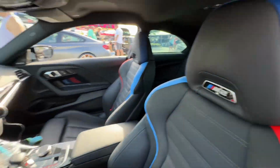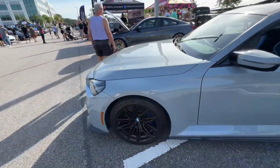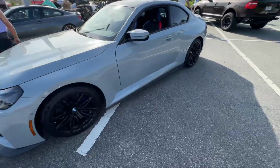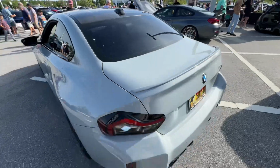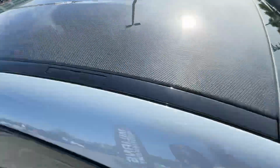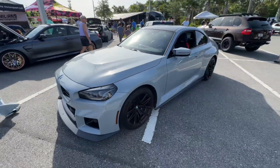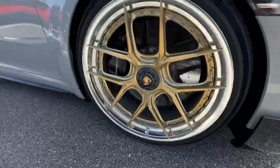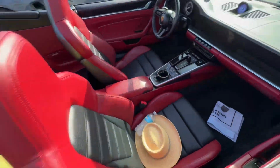Yo, this might be the cleanest M2 I've seen. And I think that's stock. I think. I don't know. Do the higher trims come with the carbon? I don't know. Carbon roof? Yeah, that's fire. Damn, look at those wheels. Interior. Slaps.